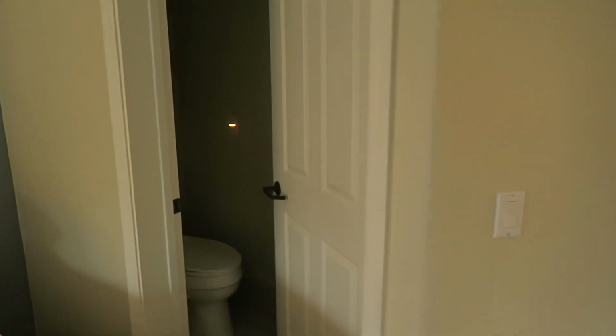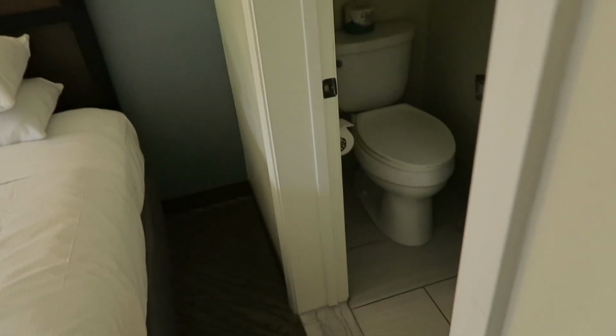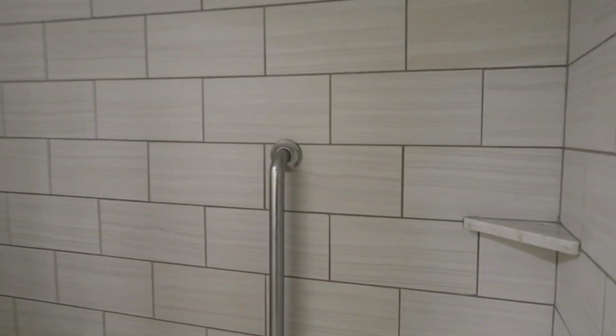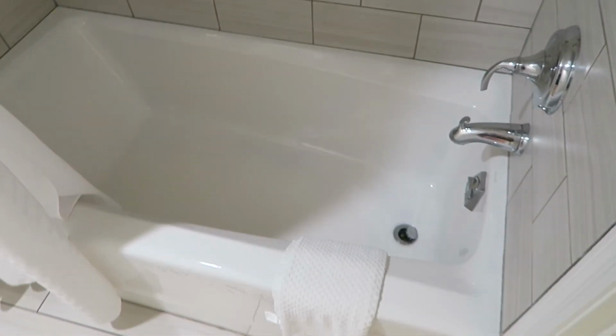Very nice. Okay, now I'm going to show you our interesting bathroom. Here is our toilet, which is very close to the bed. So, you know, in the middle of the night, if you have the urge, right there. Ooh, very nice artwork in this room. Got some hooks. Let's see. We got a nice shower. Where is the light? Light. Ah, there we go, light. Oh, I like the shower. Nice shower head. Very nice. It's a big tub.